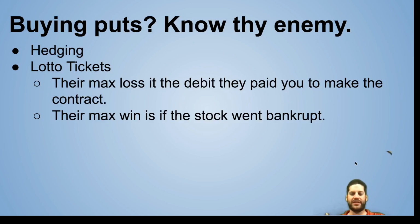Buying puts, think about the opposite end. Knowing how they work will help you choose when to enter positions. Some people might be buying puts in order to hedge their positions. If they own 100 shares of a stock and earnings are coming up and they're worried that the stock might tank, they might buy a put so they can sell their shares to you at a price in the event that it tanks.